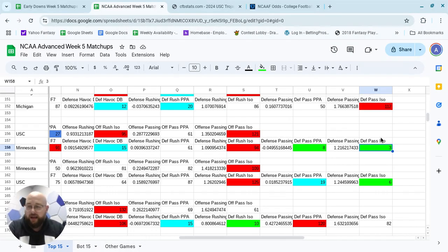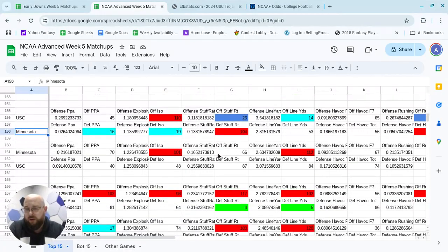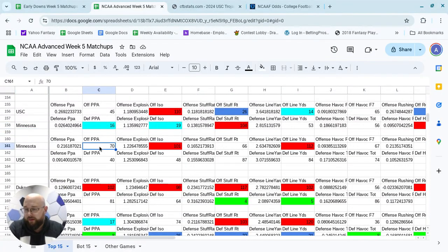Lincoln Riley is not going to all of a sudden come out in I formation or 12 personnel a ton. That's not going to happen. They're not going to do that. So when I look back over here on the offensive side of the ball, even though this isn't really part of the cap, it is important to know if there are strengths or where they would come from for Minnesota. As we saw in the Michigan matchup, they did not throw for any significant amount of yards.